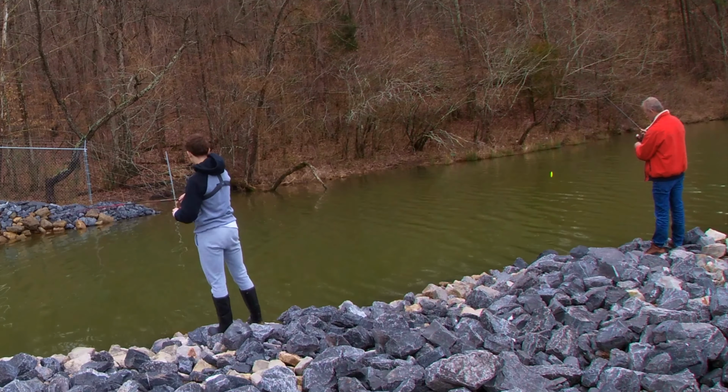Yeah, my first fish right there. Yeah. I'm a good fisherman, look at that. I'm glad you guys are with me today. Let's go fishing.